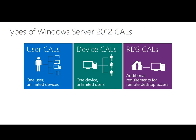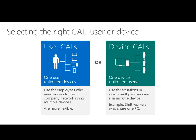Now let's discuss the client access license. There are two types of client access license: the Windows Server CAL and the Remote Desktop Services CAL. And in the Windows Server CAL and RDS CAL, you have user CAL and device CAL as well. So let's discuss one by one, selecting the right client access license, whether it's going to be a user CAL or a device CAL.